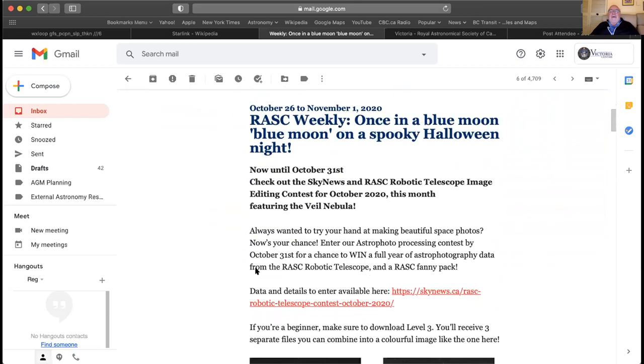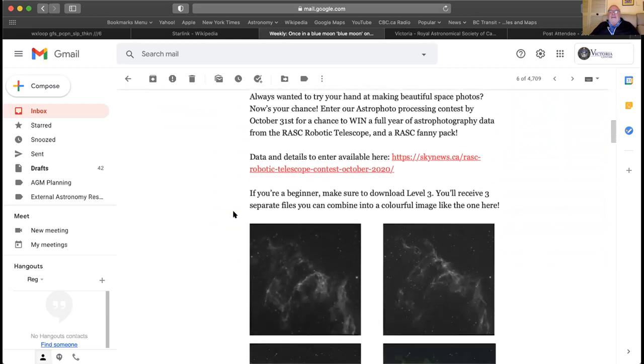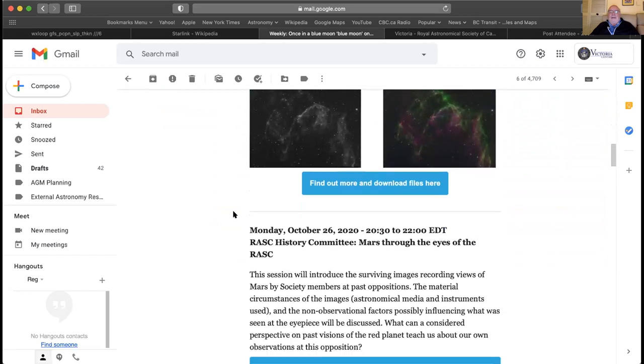And then other offerings from RASC this week. We have the robotic telescope image contest. It's the Veil Nebula, so that might be something you'd like to play around with.